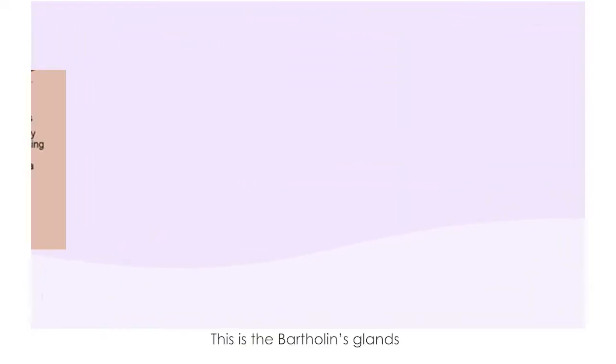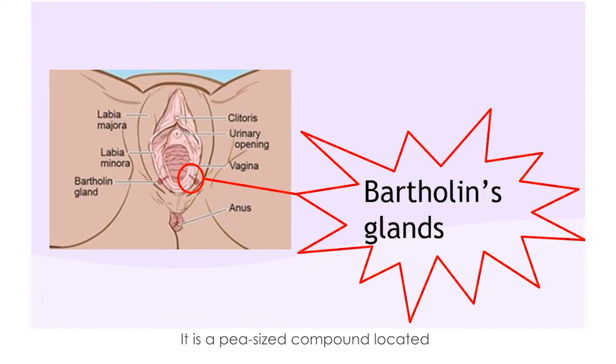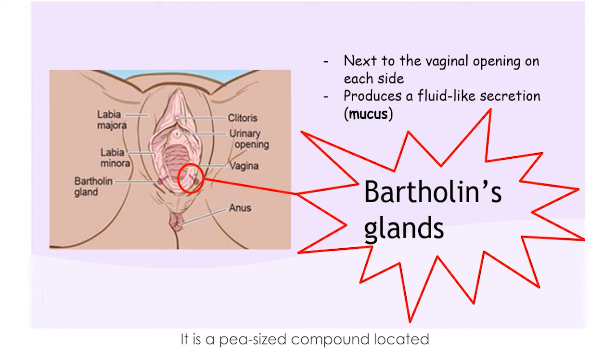This is the Bartholin's glands. It is a pea-sized compound located next to the vaginal opening on each side. In this particular structure, a fluid-like secretion named mucus will be produced in order to lubricate the vagina. We can say that this structure is similar to the bulbourethral glands in the male reproductive system.